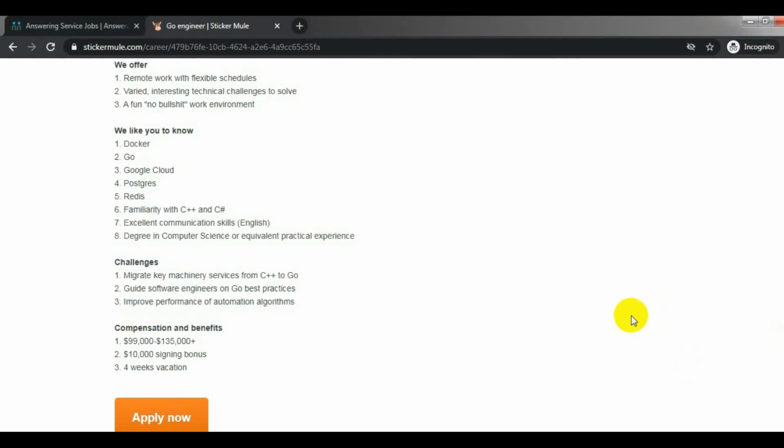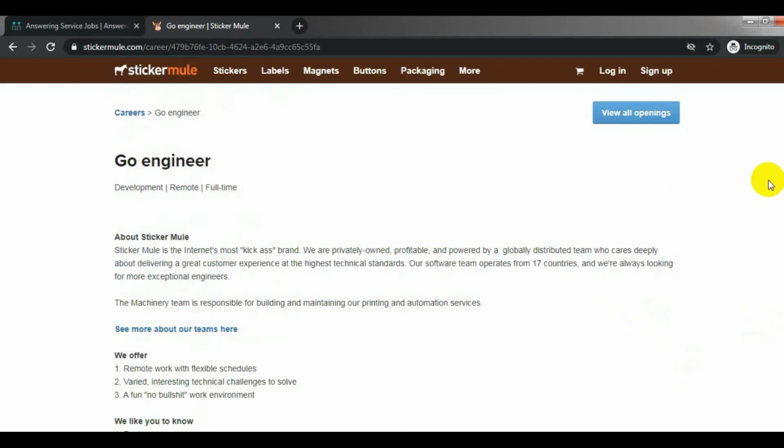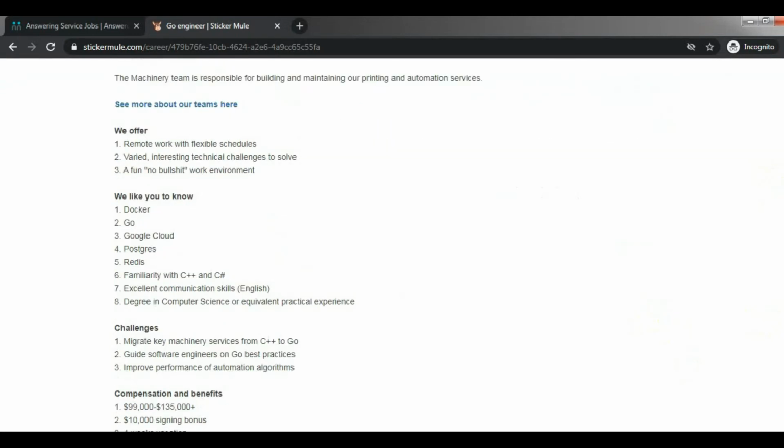So as far as a company that pays well and gives you really flexible hours, this is one of the better ones. So check out stickermule.com/careers and see what they have available.